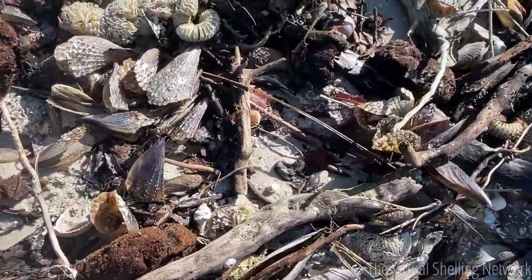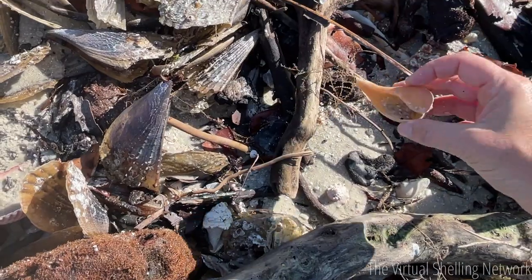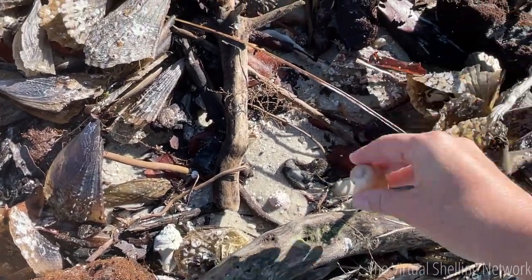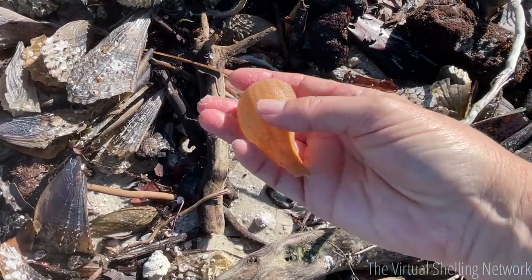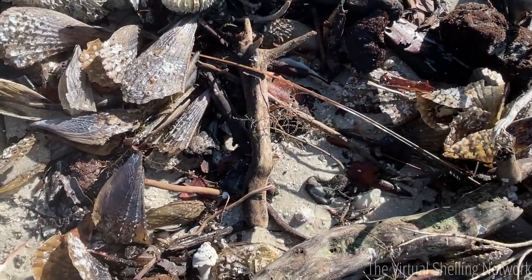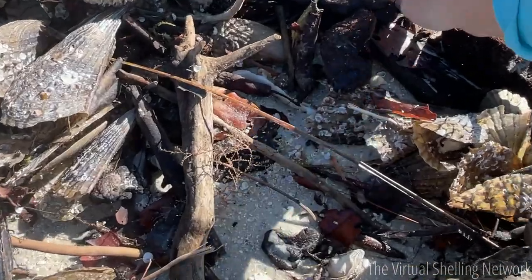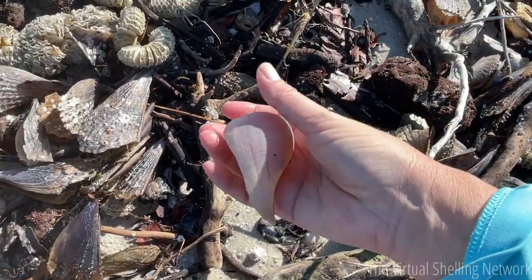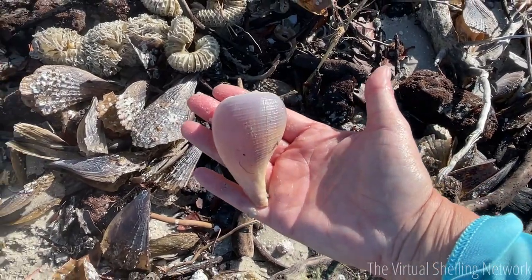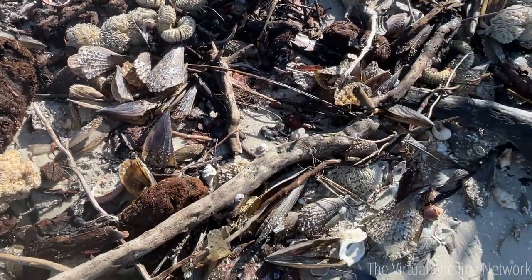Let me see what else we've got. Here's a little paper fig. Sometimes the paper figs get washed up and stuck. Shake all this sand out and all this stuff, and they actually make it whole, which is awesome. Looks like here's a big one up here. It's a big one. Yeah, look at that. That's really fun too. Look how pretty. They're another really fragile shell.